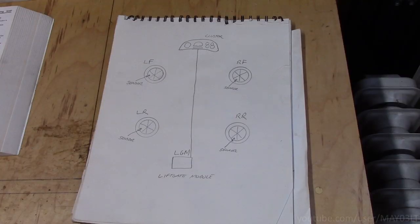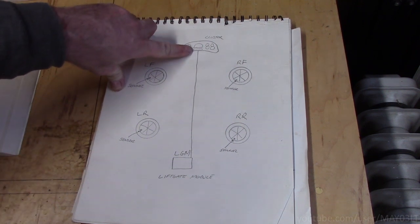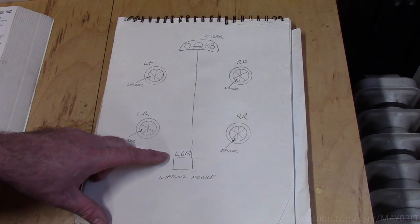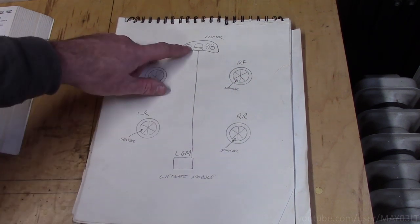So here we have a crude drawing of how all this works. This is the instrument cluster. This is where you'll find the low tire light. And if equipped, the Driver's Information Center message. Inside the liftgate itself, you'll find the liftgate module. The liftgate module communicates to the cluster.